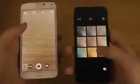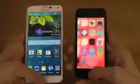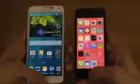I think that's for Instagram to take perfect pictures. You have some pre-default filters here as well, which could be nice to have access to. So that is quite nice.